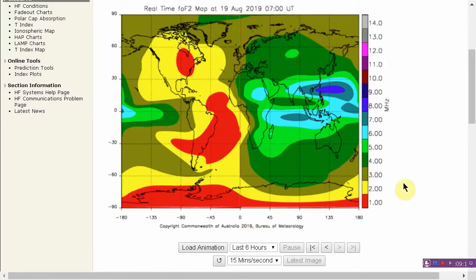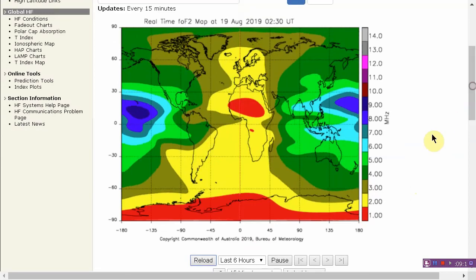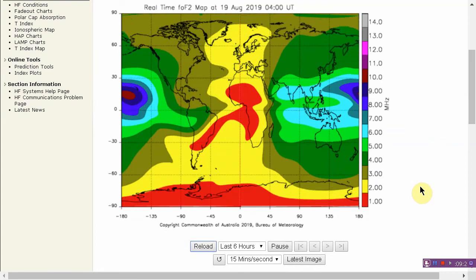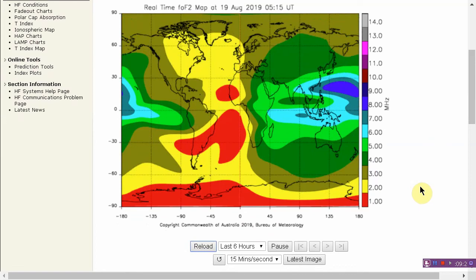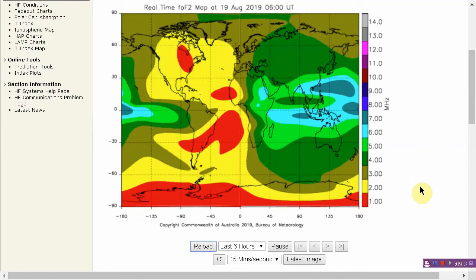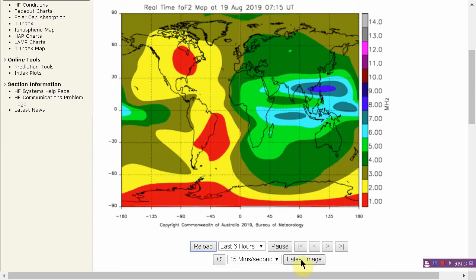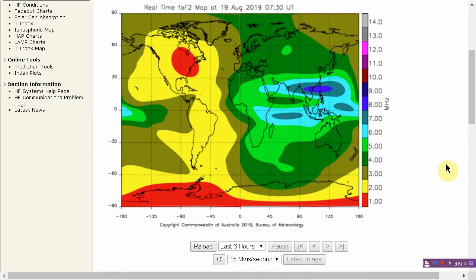And let's look at the F2 ionosphere layer video. And here's the animation of the F2 ionosphere layer. Looking at the last 6 hours, each second representing 15 minutes. And it's actually looking very discharged at this point. Let's just bring up the latest image here after that plays through. There's the latest image. Quite discharged on the nighttime side, and a bit of an anomaly there right over top of my head, as I am in eastern Pennsylvania.